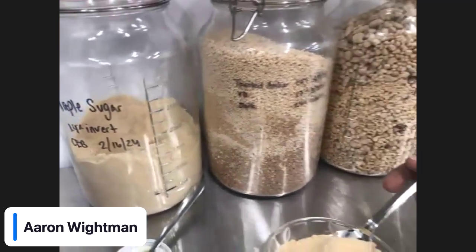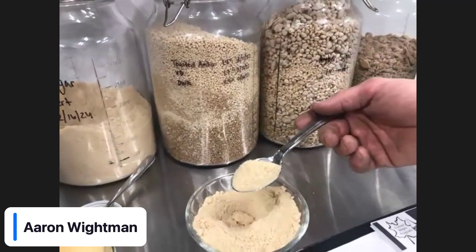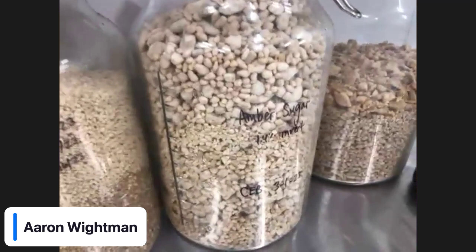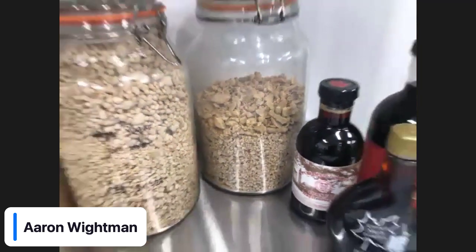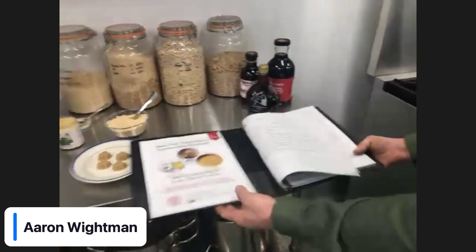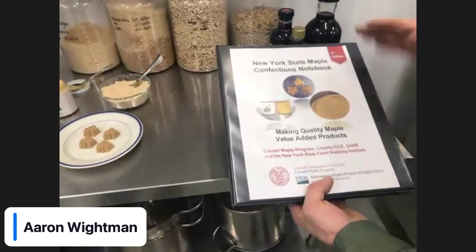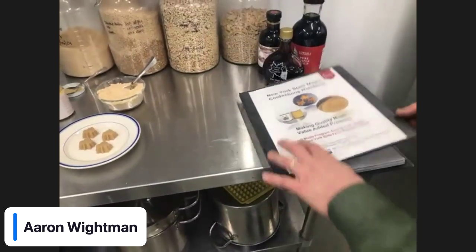And when you make sugar like this, it would just crystallize almost instantly after a few minutes of stirring and turns into this nice dry powder. So the way that's done requires a little bit of knowledge. A lot of people have struggled to consistently make good quality traditional maple confections. So one of the things we've done here at Cornell is we did a lot of research into all the variables or factors they need to consider to make good quality maple confections all the time. And we put all that information in this nice notebook that you can find on our website.